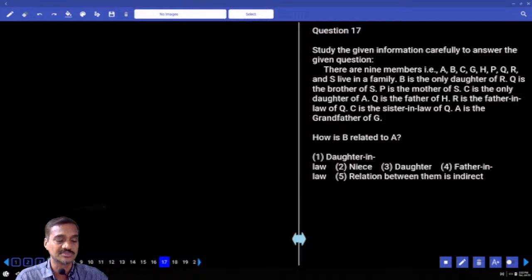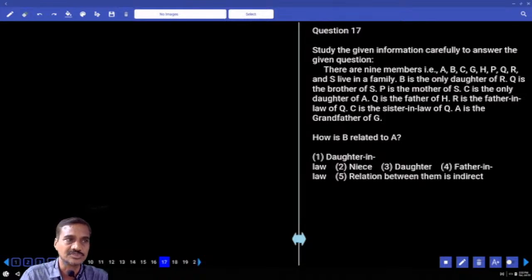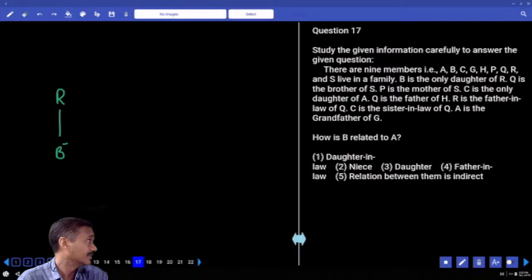Now in question number 17, there are some 9 members, and 17 to 19 are 3 questions under blood relations, definitely under the first priority. 9 members were there. B is the only daughter of R. And how can you write this one? B is the only daughter of R, and Q is the brother of S.